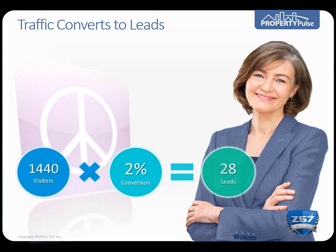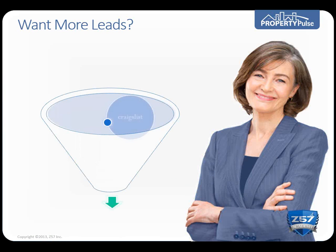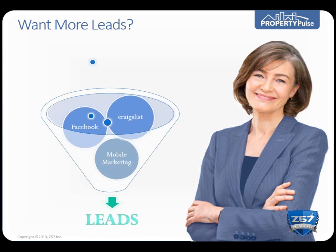I want you to post 5 listings on Craigslist. Again, you may need to borrow a few. And of course, this isn't our only traffic strategy. But lead capture, it's a numbers game. The more traffic to your website, the more leads you'll capture. Again, this is just one of many strategies designed to drive traffic to your website and capture leads.